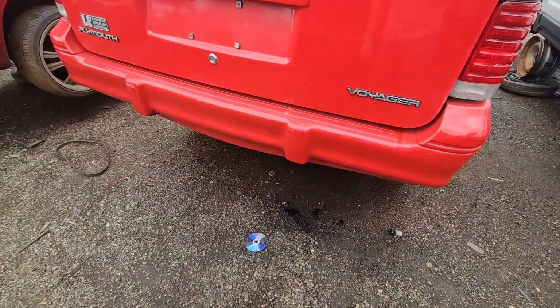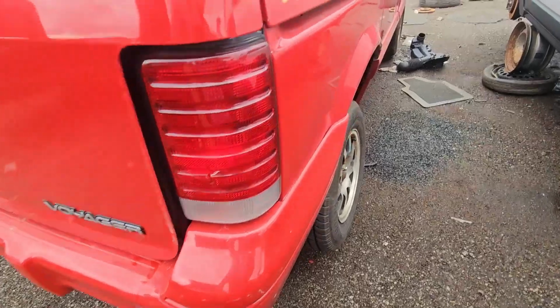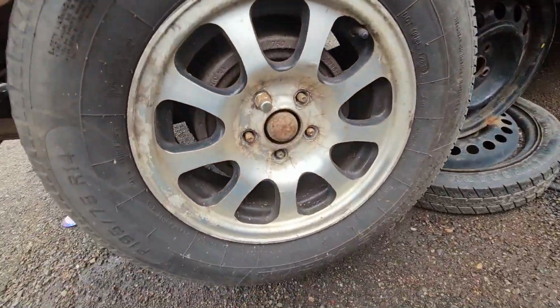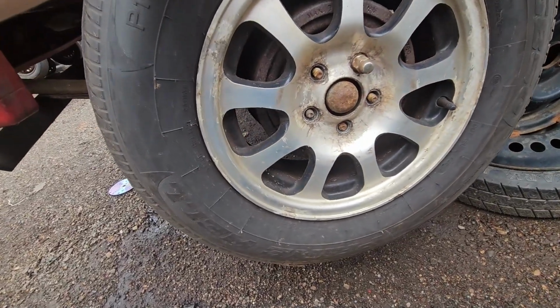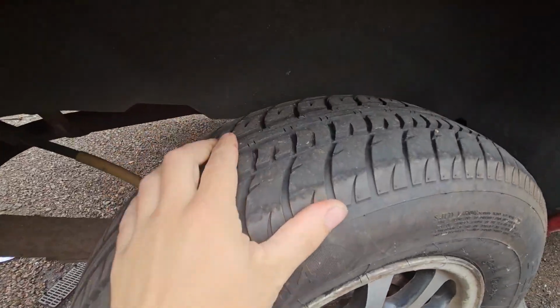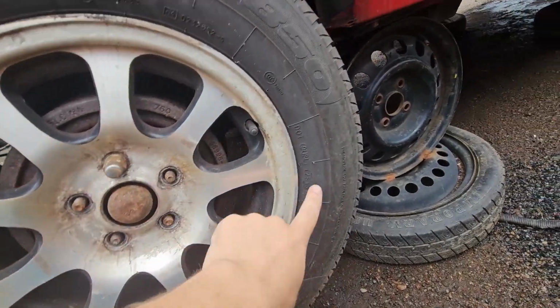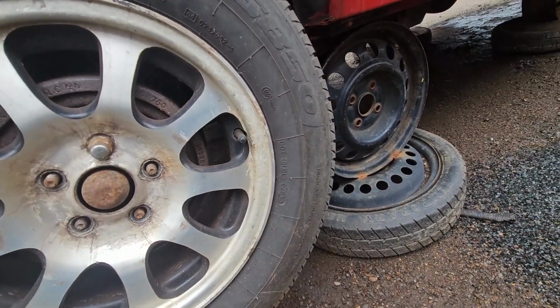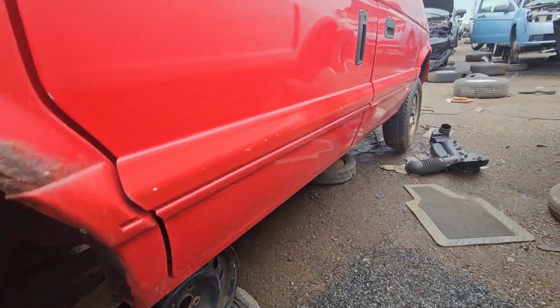That's weird. It's a CD on the ground. And this is dripping something. It's got these fancy aluminum wheels on it. They are 14-inch aluminum wheels. That's pretty cool. Tires got plenty of meat on them. What's the date code on these? 2013, so they're 11 years old. Yeah, look at the rust. It's not terrible. I would drive this. That's not bad.